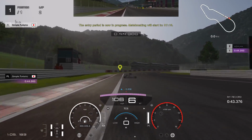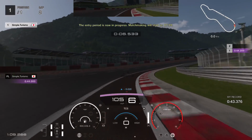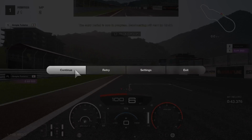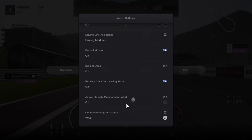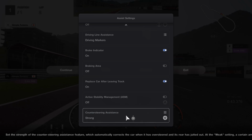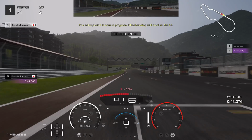And of course I just have to say, please look at the ghost in front of our kart, without any driver, so that's kind of creepy. But let's go now to test the counter steering assistance strong. Okay, let's see if I have any big difference to it.